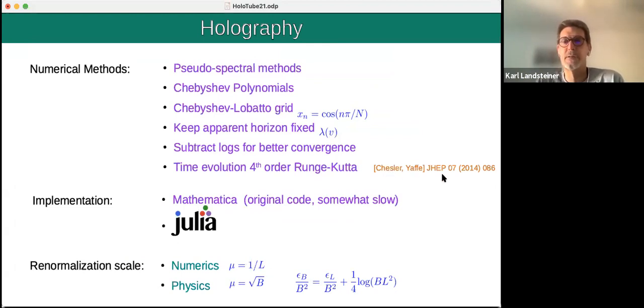All of these methods are nicely reviewed in this review by Chesler and Yaffe. The only original thing we did here, and I didn't do any original work on the numerics, that was my collaborators, is that we implemented the code in this new language, Julia, which turned out to be very efficient. So it's vastly faster than, say, the original Mathematica code, and that made it very easy to run this in reasonable time. Of course, after many months of code development, so to say.